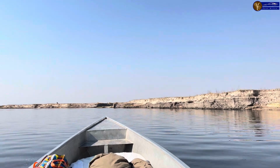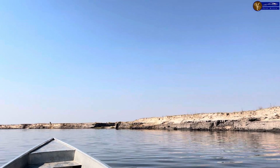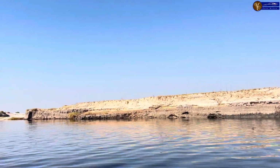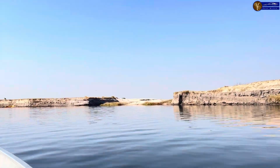Water level in this area is much lower compared to the last time we did a village trip. If you haven't watched the village trip video when I came during the beginning of floods, click the pop-up banner and check that video. Or stay on this video if you've watched that video.